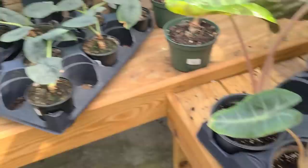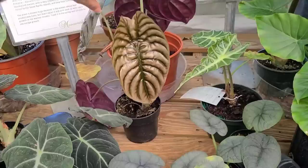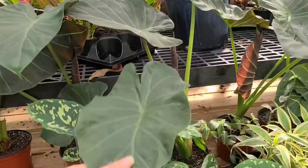I feel like I want to rescue this because I feel bad for it, but I don't want it. I already have one. It's not this gorgeous, but it's just a rhizome, but it'll be fine. I'm trying not to buy Alocasias anymore because they really, really annoy me sometimes.